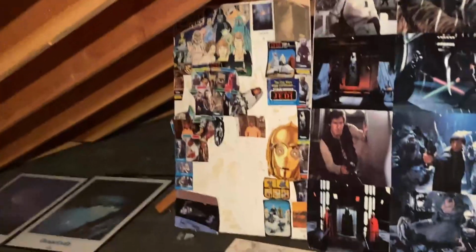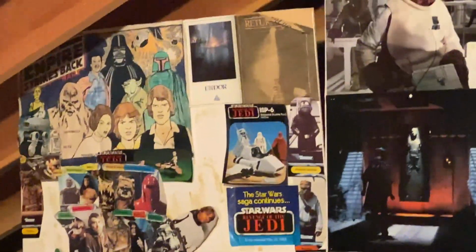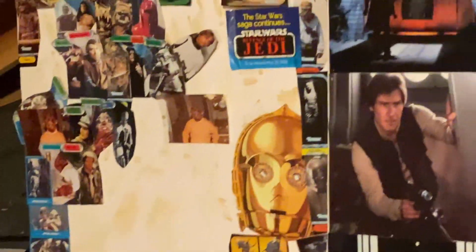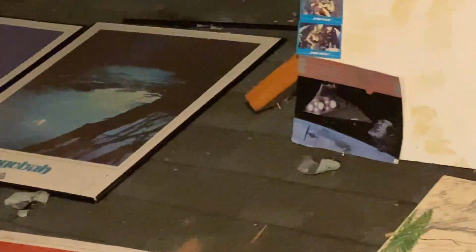Over here, in a previous episode I talked about how I used to cut things out and put them all together like a collage. Unfortunately, storing it up here, it started to come unglued and a lot of the pieces fell off. So I've since collected them and I showcased them on a previous episode.